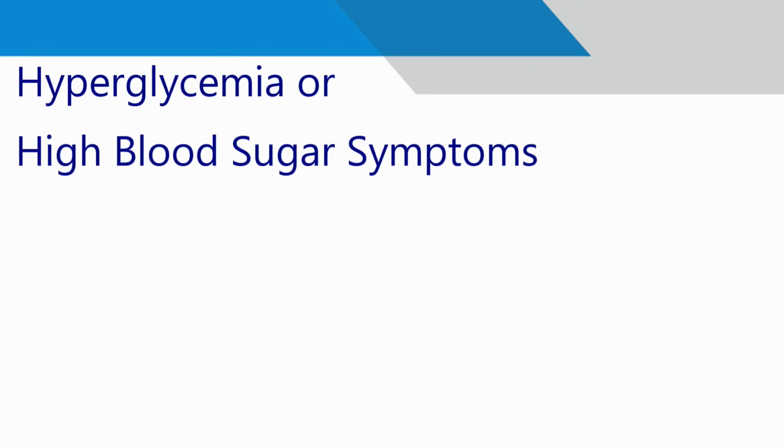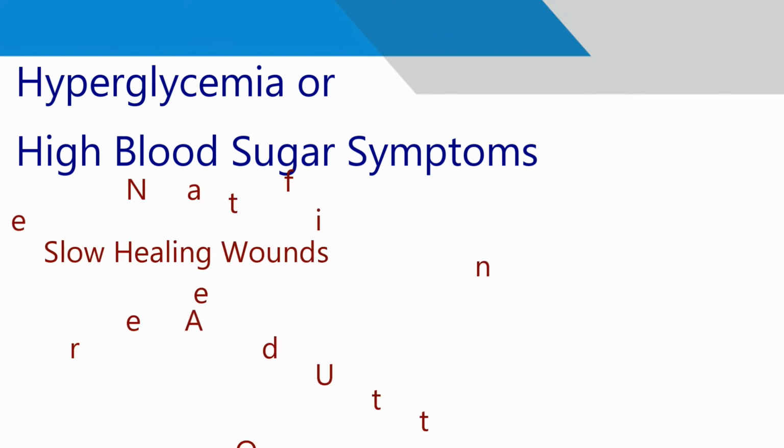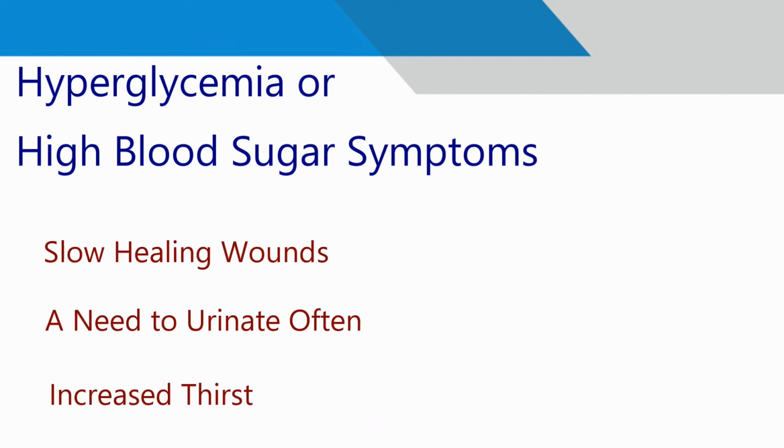While low blood sugar is often sudden, high blood sugar or hyperglycemia often starts slowly. It can be caused by too much food, too little insulin, illness, or stress. Symptoms to watch for high blood sugar are slow healing wounds, a need to urinate often, increased thirst, hunger, and drowsiness, to name a few.